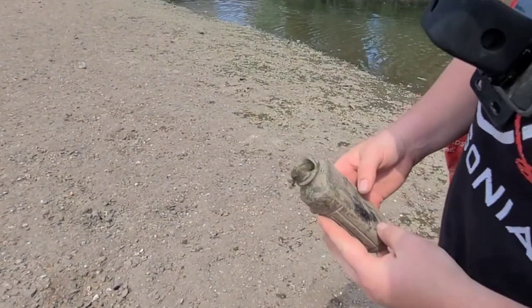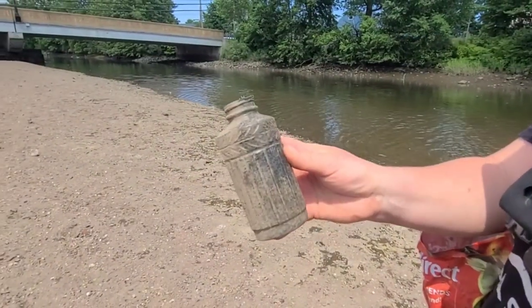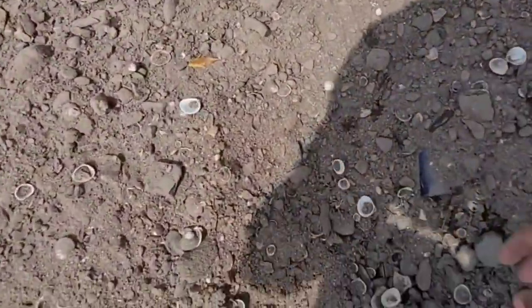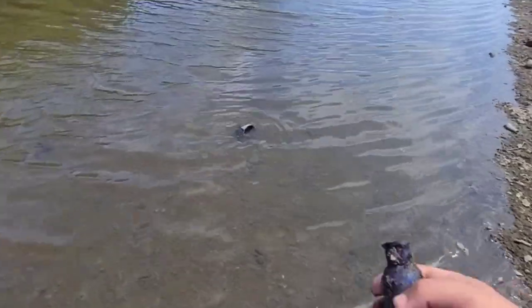That's weird that it's flat on the one side. I wonder why. It's like half a bottle. Decoration on here. Yeah, that's interesting. That's a keeper. Ooh! Mine! Wow, look at the top on that one. Let's go wash this little blue guy off. Me and Sonya just saw it at the same exact time. Yep. Literally the same time. It is mine.